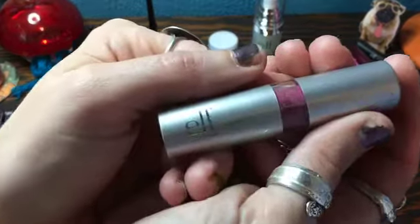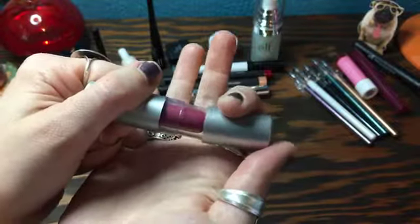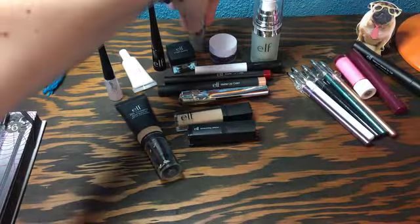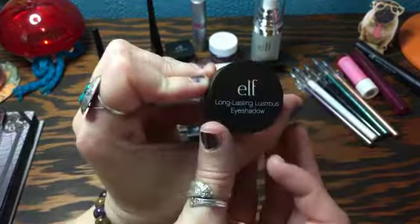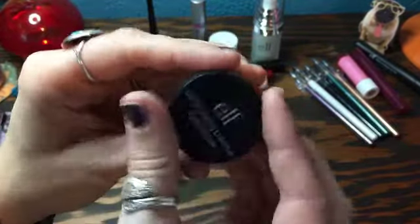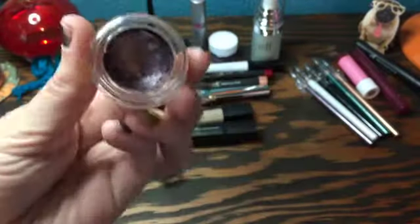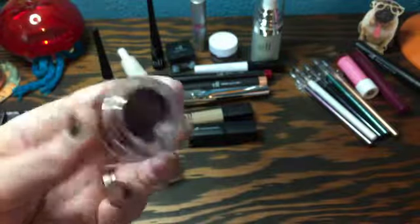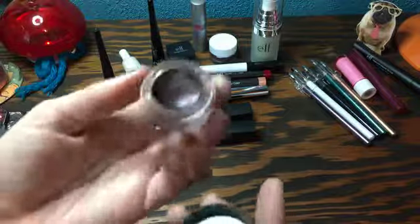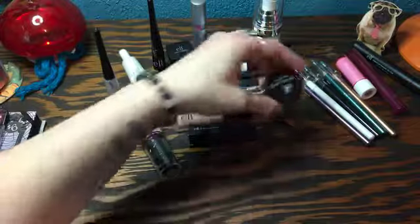Here's another e.l.f., just a regular e.l.f. lipstick in Gypsy. I like this color. It's a nice mauvey color. Oh, I've got another long-lasting lustrous eyeshadow. This color is gorgeous. Don't have anything that shows what it is, but it's a sparkly, deep plum purple color, and I love it a lot, and I've used it a lot. This is the kind that you can just stick your finger in there, smudge it on your eyeballs, you're good to go. I love that.